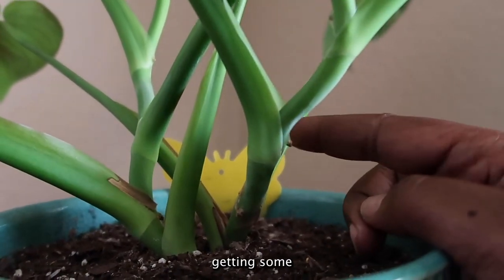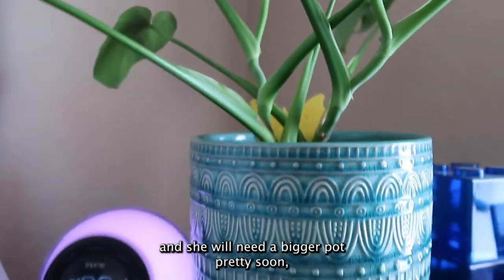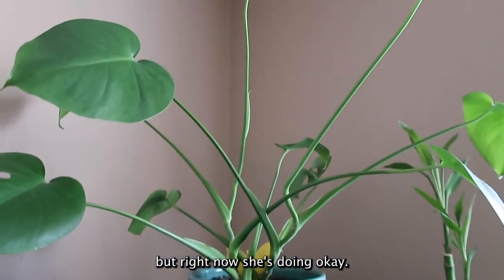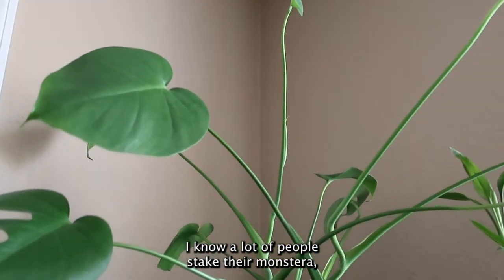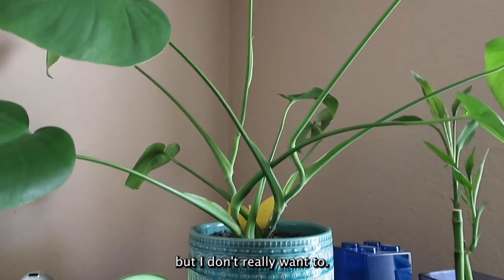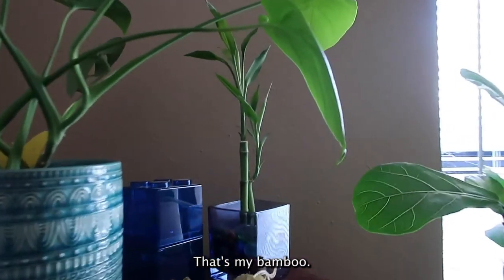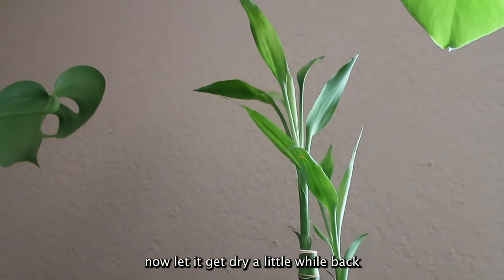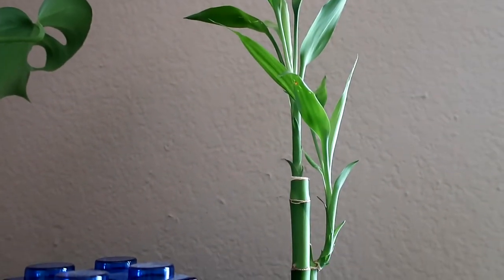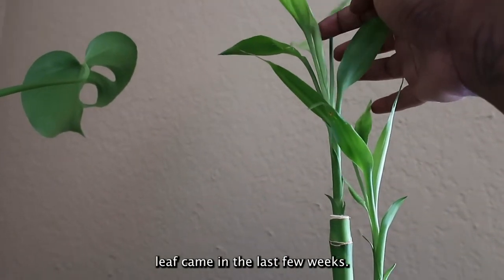Getting some aerial roots coming, and she will need a bigger pot pretty soon, but right now she's doing okay. I know a lot of people stake their monsteras, but I don't really want to, but we'll see. That's my bamboo. I haven't checked in with the bamboo in a while. Doing okay. I let it get dry a little while back and it took forever to pop a new leaf out, but this leaf came in the last few weeks.